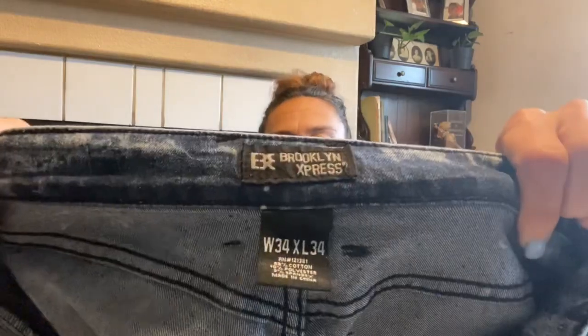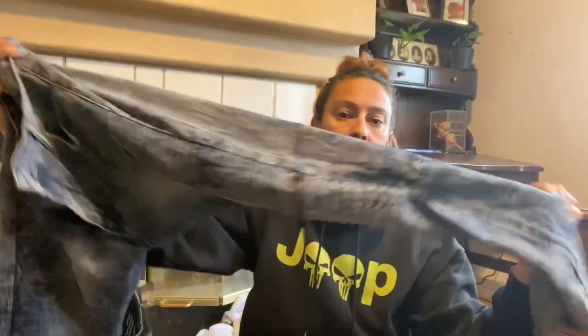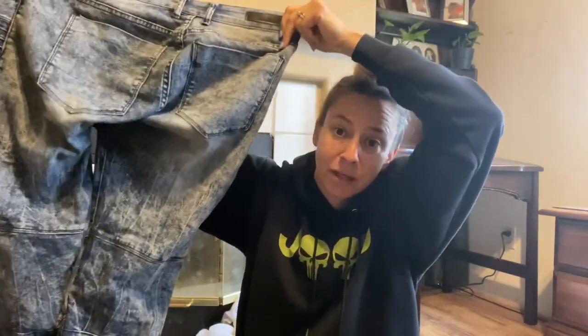Next were this pair of Brooklyn Express. I know nothing about them, but they're like a moto jean, acid wash moto jean. And there's something wrong with these, but I don't know what it is right off the top of my head, and I'm not gonna sit here and try and figure it out.